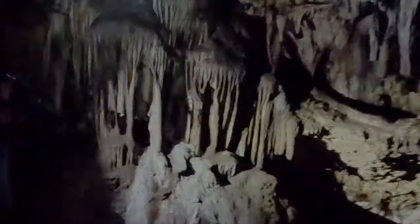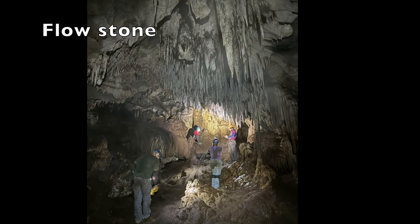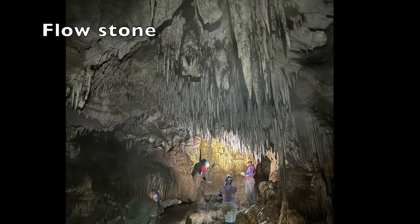Just shove Vita out of the way. There you go. So does that keep going? Not this way. Okay. What's flow stone? So how it flows off. Okay. Versus a stalactite is like a pulp, like what we were seeing back there. So this is more flow stone that you're seeing here. Oh, like it drips. Ice cream. It drips like wax. Yeah.